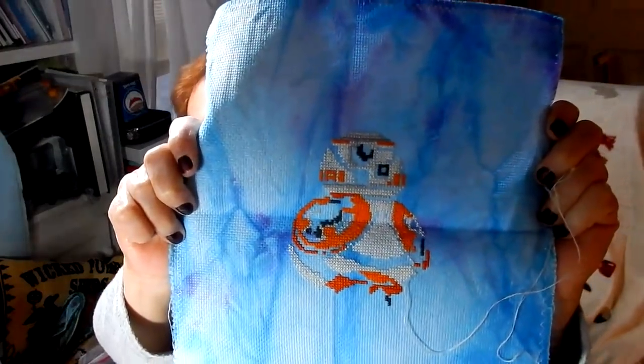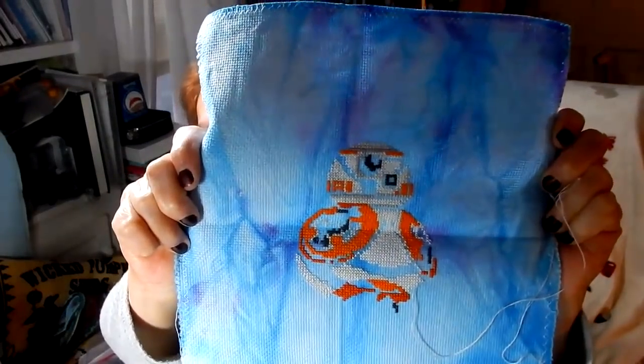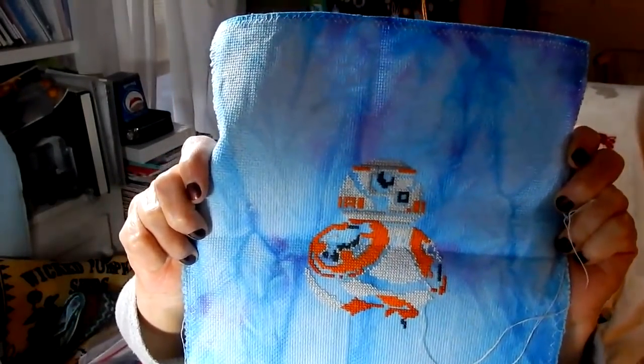And then here is another one from Stitchline. I don't have a picture of it, but I'm sure you'll be able to tell who it is. This is on a piece of 14 count Aida that I hand dyed myself, and it is BB-8. And I like this piece a lot. It has blended threads, so it's really pretty.